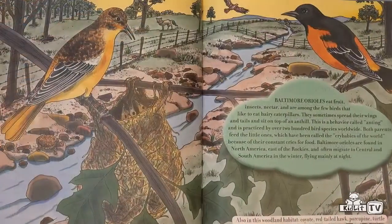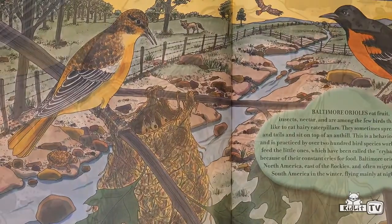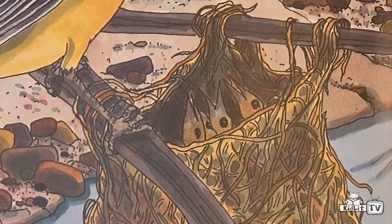Both parents feed the little ones, which have been called the crybabies of the world because of their constant cries for food. Baltimore Orioles are found in North America, east of the Rockies, and often migrate to Central and South America in the winter, flying mainly at night.